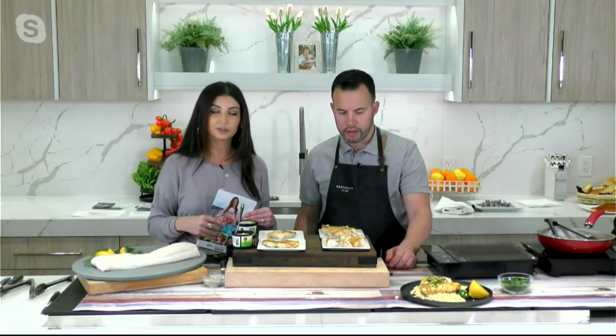You defrost it by itself or with a couple others, depending on how many you're serving. And then always take a paper towel when it comes to cod and pat your fish dry. This is a moisture-driven fish. So take a paper towel, and then from there, you can bake it, you can pan saute it, you can broil it, you can even put it in your air fryer.